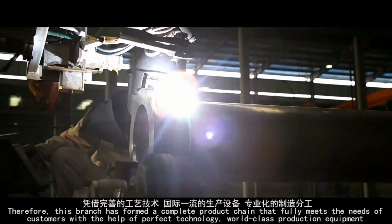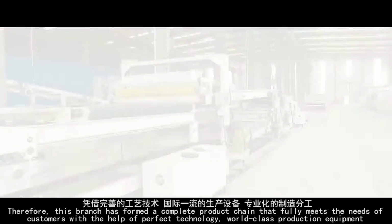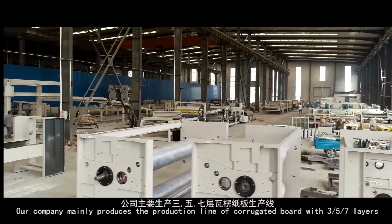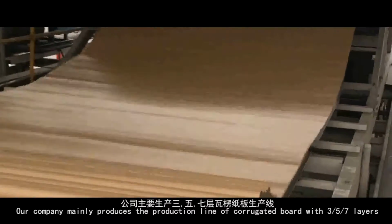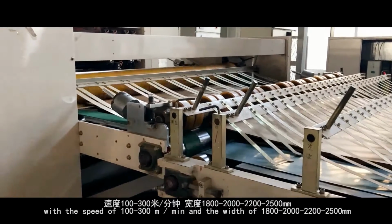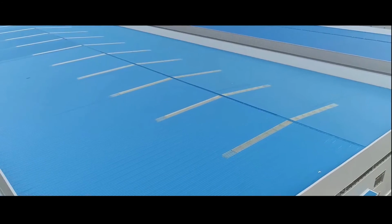Therefore, this branch has formed a complete product chain that fully meets the needs of customers with help of perfect technology, world-class production equipment, and specialized manufacturing division of labor. Our company mainly produces the production line of corrugated board with 3, 5, 7 layers with a speed of 100 to 300 meters per minute and the width of 1,800, 2,000, 2,200, 2,500 packer.